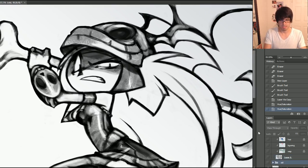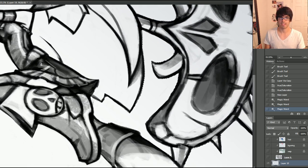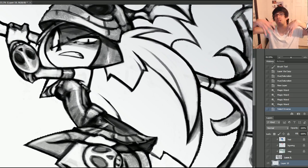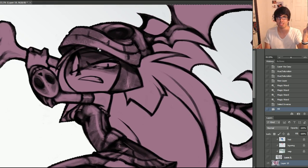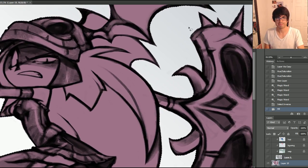Make a new layer behind your lines. Basically, all you do is select everything around your character. Just like that. Then hit Shift-Control-I, and that will invert the selection. Then you can fill it with whatever color you choose. Mine's a purplish pink. The shortcut is Shift F5. I also have mine set to F4. So you can go ahead and do that.